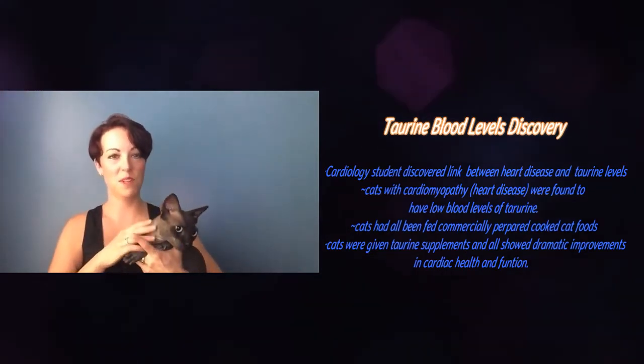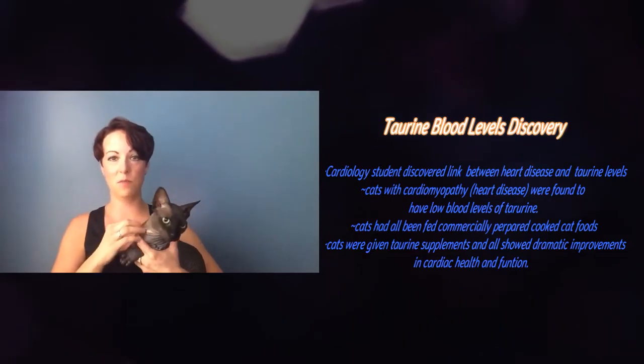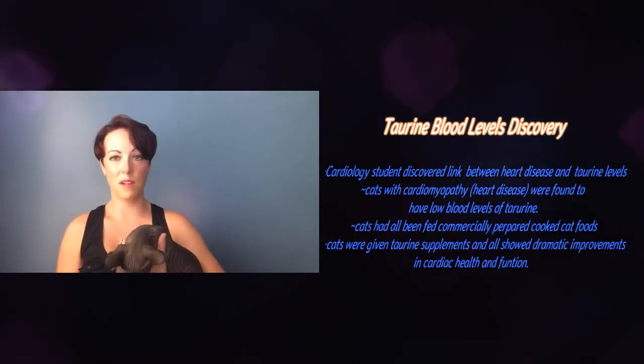So, you may be wondering, how does this relate to Sphynx cats and other hairless breeds? Well, the answer is really quite simple when you stop and think about it. The need for more taurine, along with many other nutrients, above the minimum requirements set by the commercial pet food industry, could not be truer for the hairless cats. This is because of their unique metabolic systems.